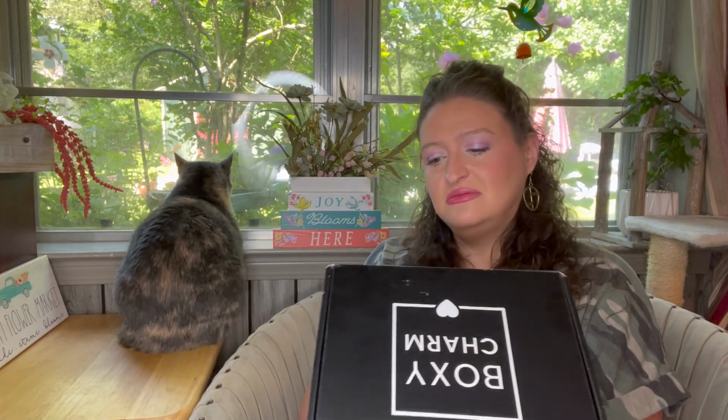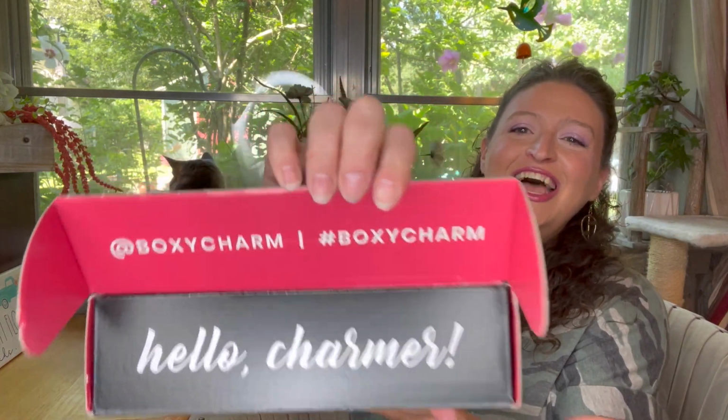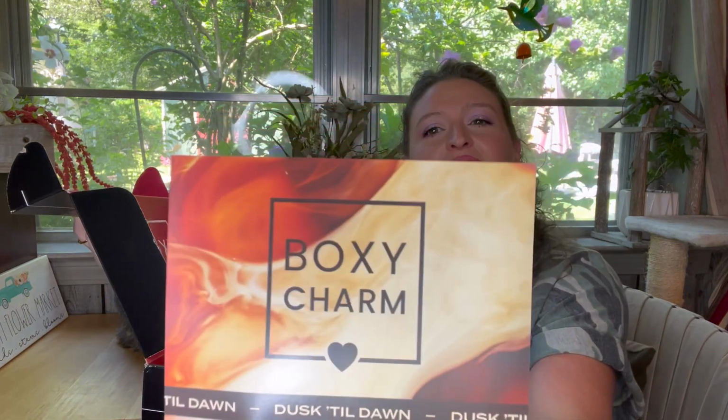Does this have a version? Who knows? Hello, Charmers. So that's what the inside of the box looks like. This is August. It says dusk till dawn. Isn't that cute? I'm not sure what it's supposed to be, maybe a cappuccino swirl at the top. On the back, that's where all my product information is, my little cheat sheet. These are good for when you want to switch out the color on your eyeshadow brushes. Just clean it off on here and then go to your next color. So reuse, recycle, all that good stuff as much as you possibly can.